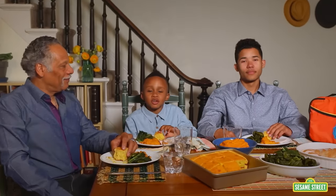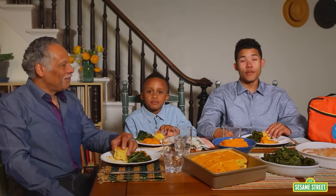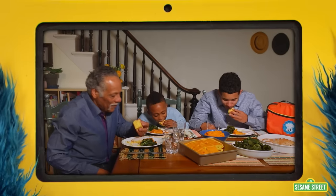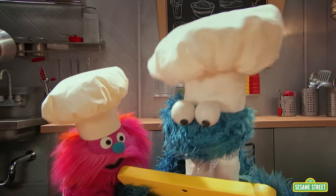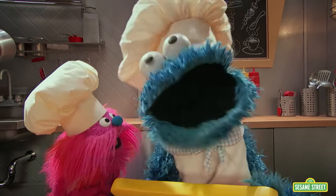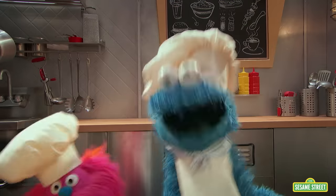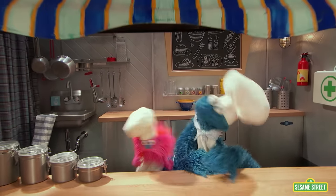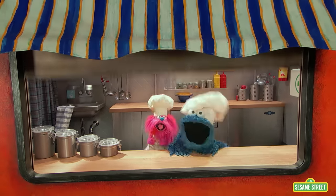Thank you, Cookie Monster and Gonger. Now we can have Grandpa's favorite Sunday dinner with the cornbread. It's so good. You're welcome, Tremaine and Trevon. Can we make yummy food just for you?